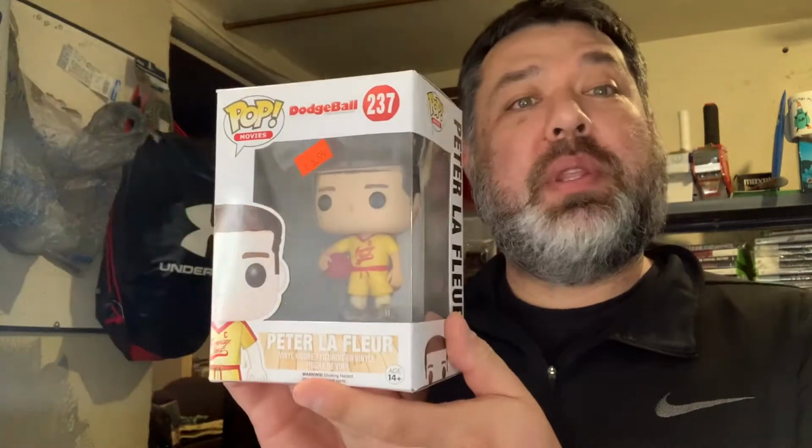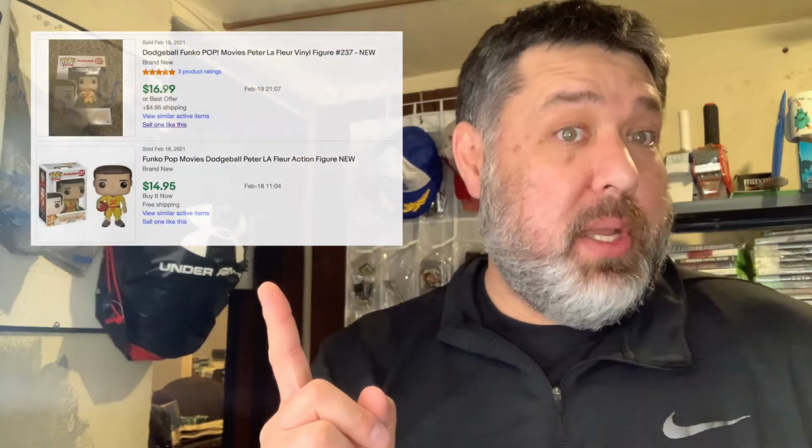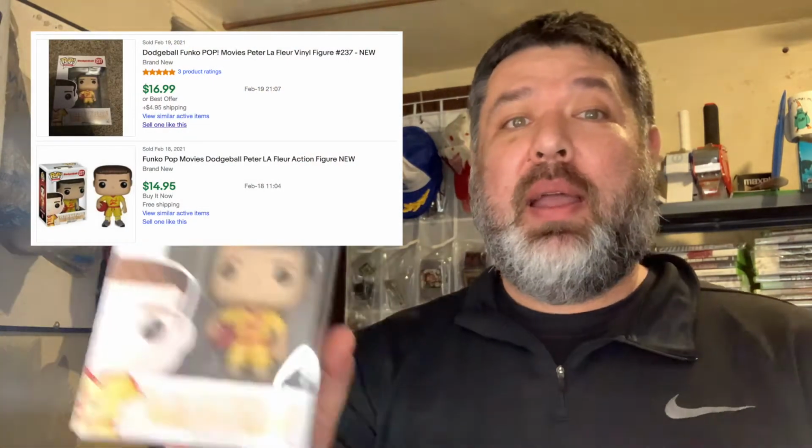I can't even remember what this is worth, so I'm gonna check what it's worth right now. So I'm gonna put a little comp here. Hopefully it's there. And yeah, Peter LaFleur, good Funko Pop. I remember when I looked it up in the store, it was a good buy. So yeah. Let's see. What else did I want to share with you guys?